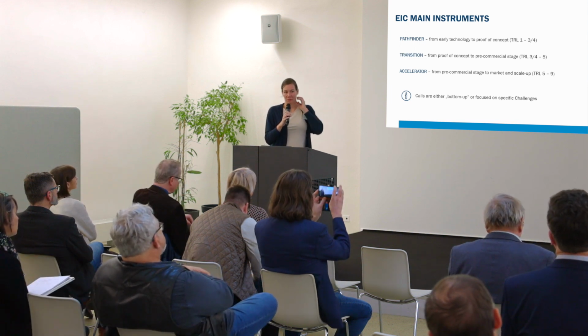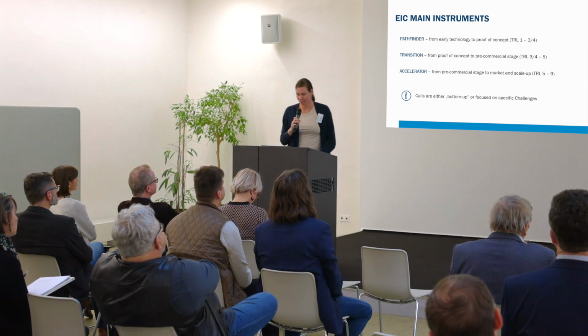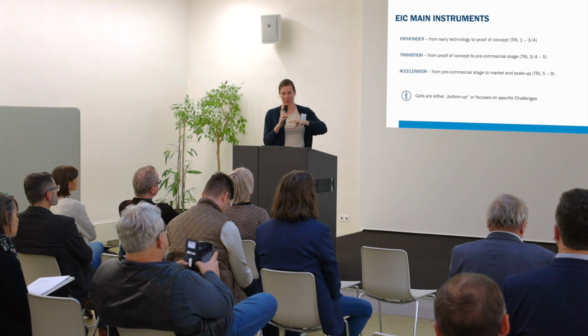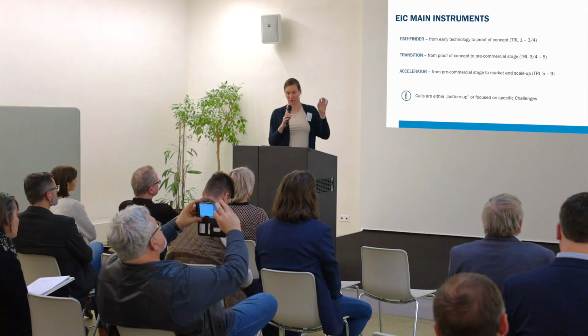So the main instruments under the EIC are the Pathfinder, the Transition, and the Accelerator, and they cover different stages of research and technology development. The Pathfinder is for the initial stages of research. It covers TRL 1 or 2 up to 3 or 4. Then we have the Transition instrument, from the proof of concept to the pre-commercial stage, so up to TRL 5, and then the Accelerator that is up to the commercialization stage.